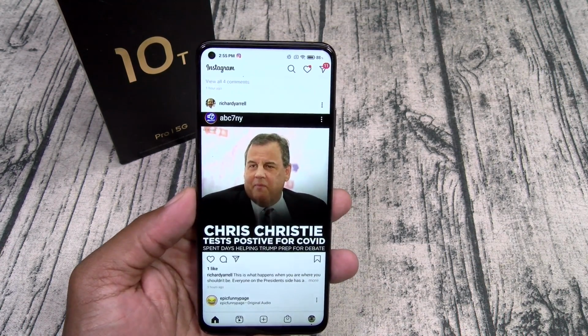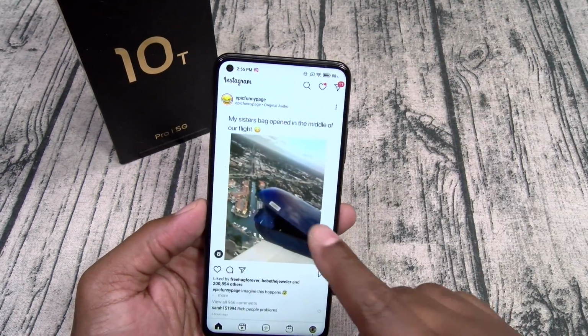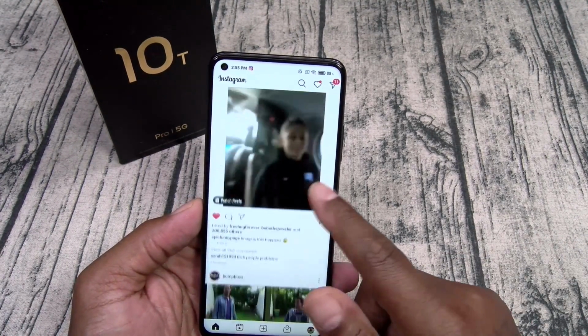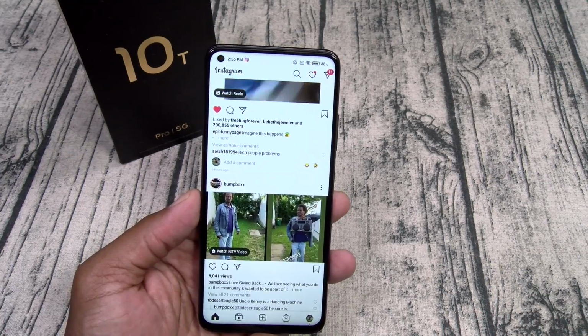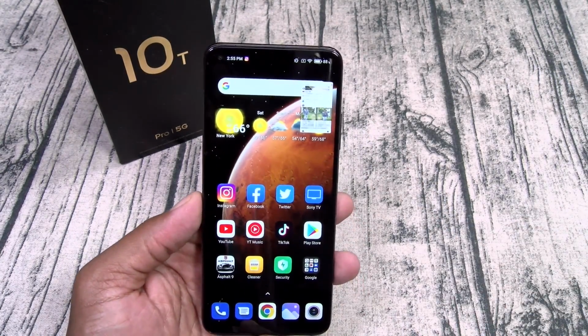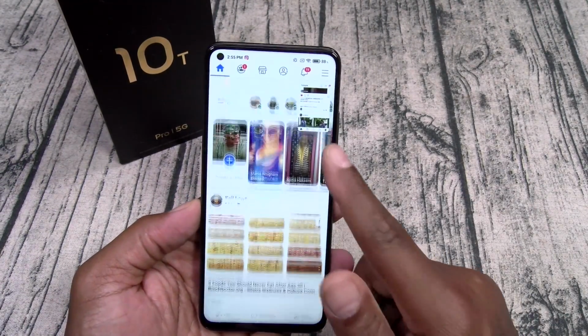All right, Chris Christie. All right, he got that Rona. I don't like that. I don't like to see nobody get that Rona. All right, we got some memes on deck. Go ahead and like that too. You get the idea. Now, let's swipe up. Let's drop this in the floating window because we're going to come back to that later. Let's take it over to Facebook and see what's going down on Facebook.